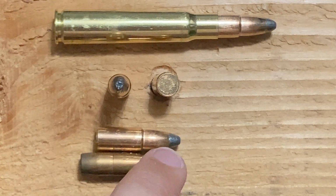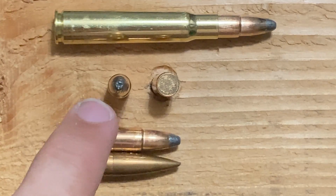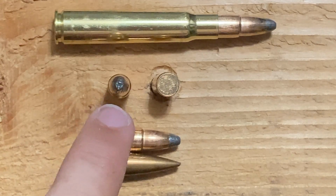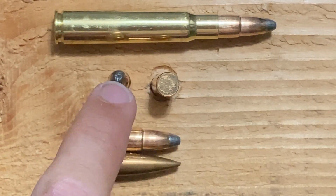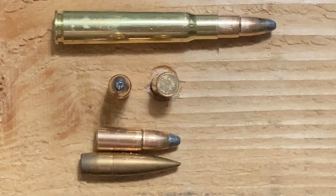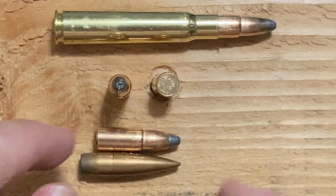Then obviously you can see that the bullet is soft, and the thing I was talking about not being able to measure these absolutely perfectly is while I was pulling them, they would hit the bottom of the bullet puller and they would get dented like that. Now, there was no way to really cushion the fall without also worsening my powder measurements. So because of that, there's just this little mark on the front of the cartridge.